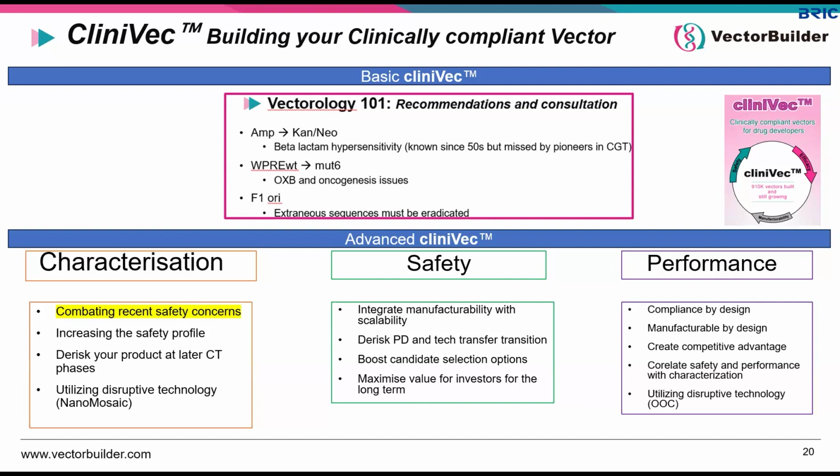And I've chosen 3 examples of this. A lot of vectors use ampicillin as an antibiotic resistance gene. This is actually now coming to a point where all the regulatory agencies are advising users to move to kanamycin or neomycin and to get away from beta-lactam hypersensitivity. Because ampicillin is associated with beta-lactam hypersensitivity, it is generally considered a safety concern. This is something that the field has learned over 10 years. Again, not to worry anybody who has an ampicillin backbone in their vector. 10 years ago, this was acceptable. But now, in the last few years, the regulatory agencies have come down hard on this.